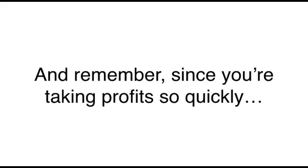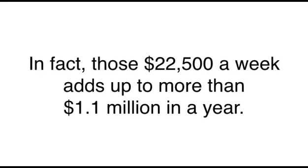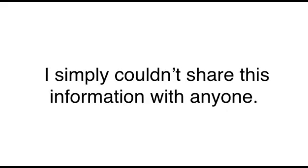And remember, since you're taking profit so quickly, week after week, when you start compounding these returns, your money multiplies very quickly. In fact, those $22,500 a week adds up to more than $1.1 million in a year. And yet, despite these amazing results, I simply couldn't share this information with anyone.